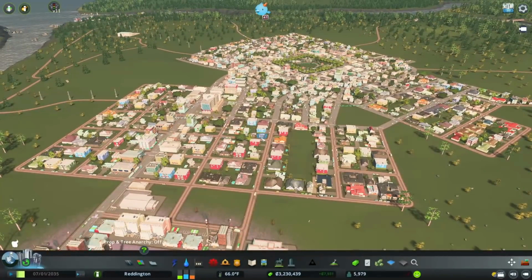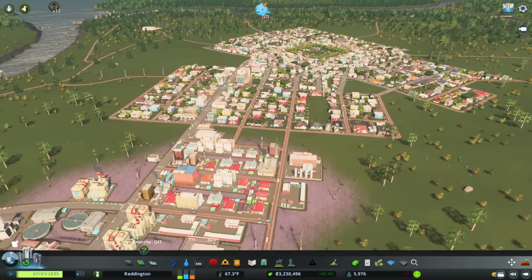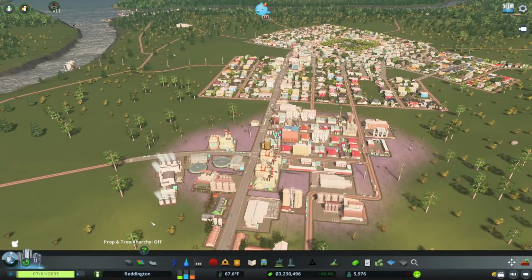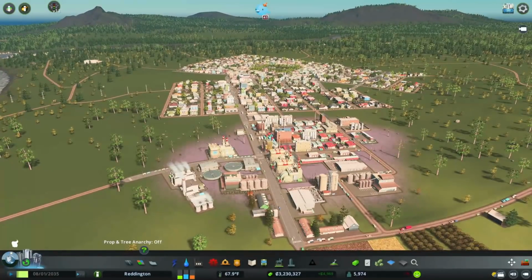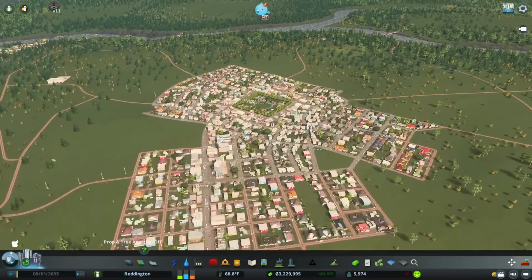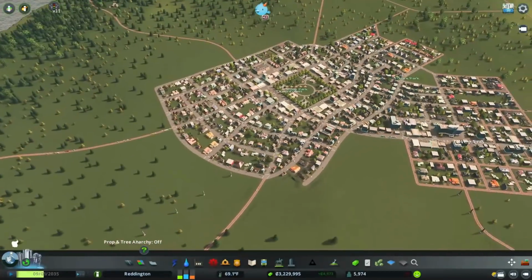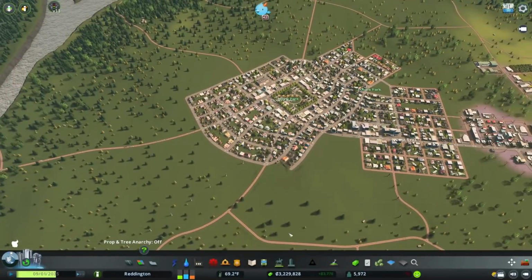So everything in Reddington is starting to get healthier again. We're not quite back up to the population, even with adding Redport over there. We're not back up to the population that we had before, but we are making progress in getting back there. We're getting close right now. I think we were up to 6,300 at the end of the last episode before I built all the roads. So this is a great place, I think, to end it.